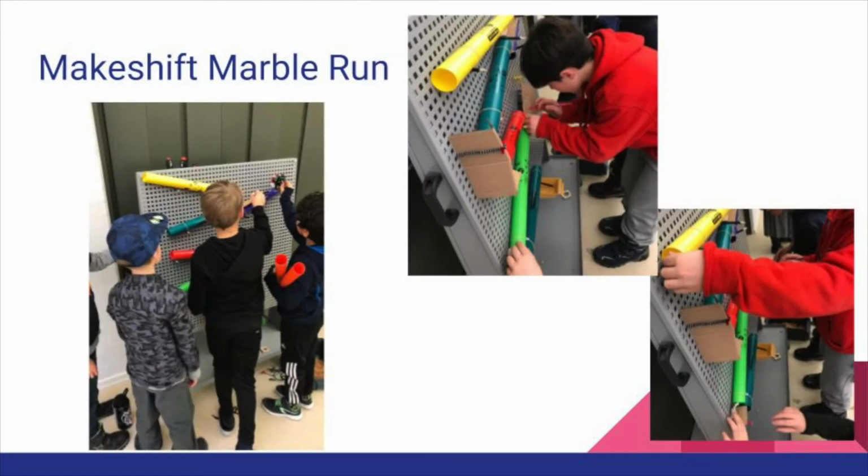Another great activity was a makeshift marble run using a tool cart from the woodshop. Students collaborated to use musical tubes, pencils, and cardboard in innovative ways to make it work.